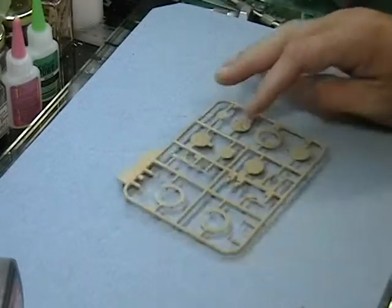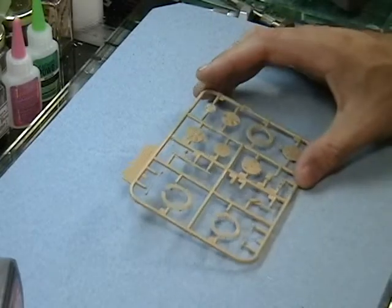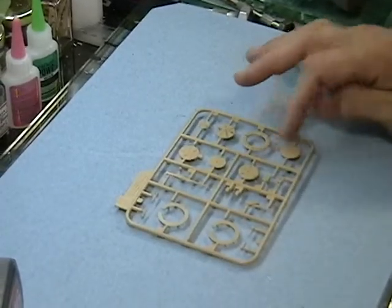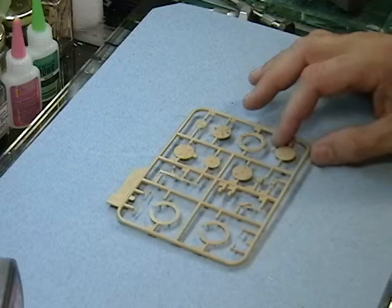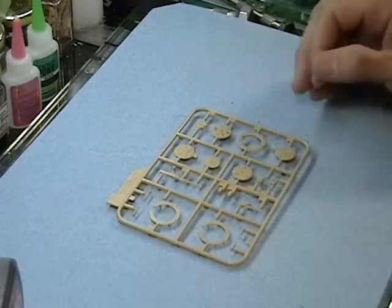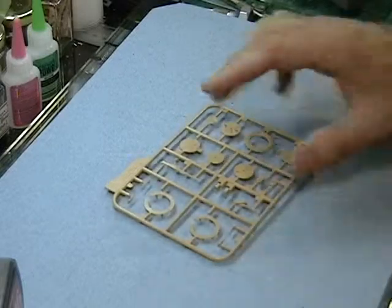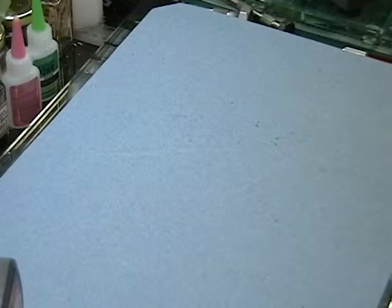Okay, next up is K. And this has some of the machine guns here and machine gun mount and the cupola area here. Some of the rings there. Some of the antenna bases, which are really finely done. That's really nice.